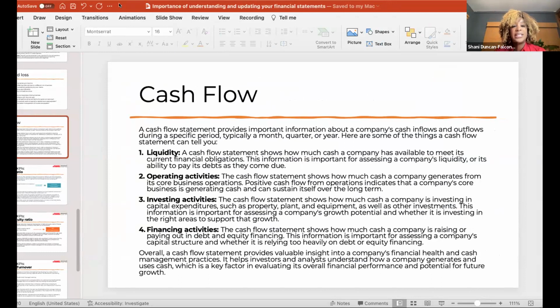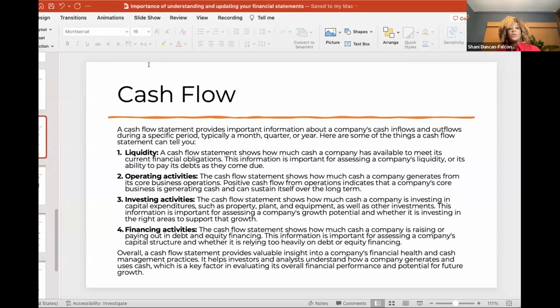So what are you going to get from your cash flow? It's going to show your liquidity. So your liquidity is going to be how much a company has available in cash to meet, as I said, the current financial obligations. On your cash flow now, it's going to be broken down into operating activities, investing activities, financing activities. So when you see it, you're going to understand it now.